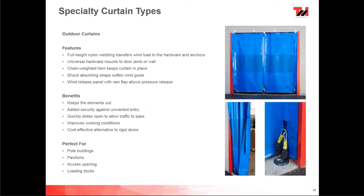So what these do feature is a full-length nylon webbing that transfers the wind load to the hardware and the anchors. The universal hardware can mount to any door jamb or wall, ceiling, anything that you might have in the area to mount to. We do a chain-weighted hem that helps weight down the curtain, and the shock absorption absorbs all the violent wind, as well as the wind release panels.